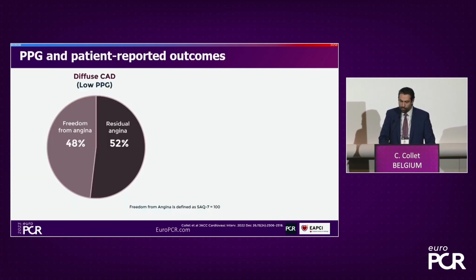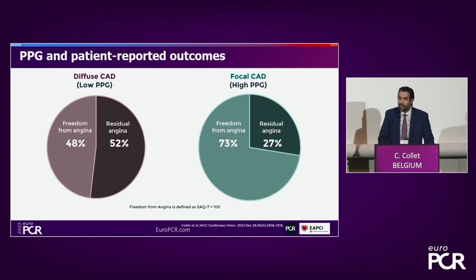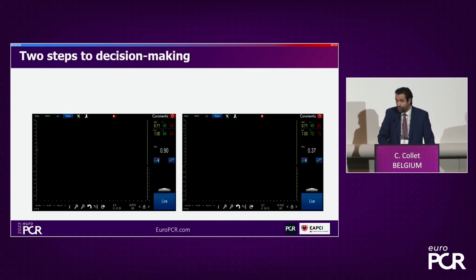This slide was already shown by Salvatore, but I just want to insist that we're very good treating patients with focal disease in terms of symptom relief, but more than half of the patients that we treat with diffuse disease remain symptomatic after a successful PCI.